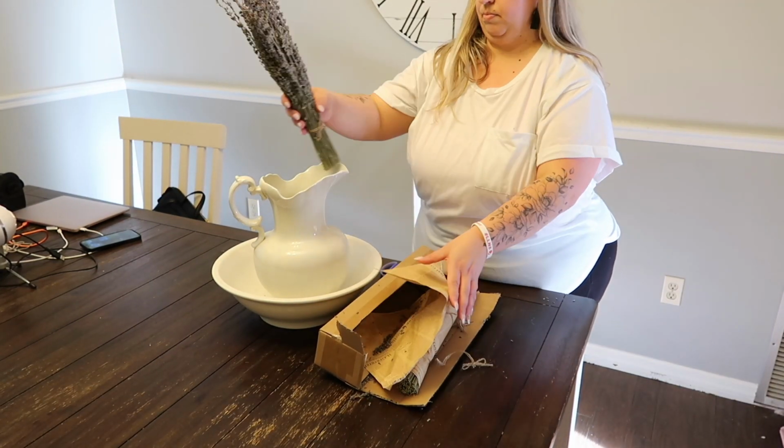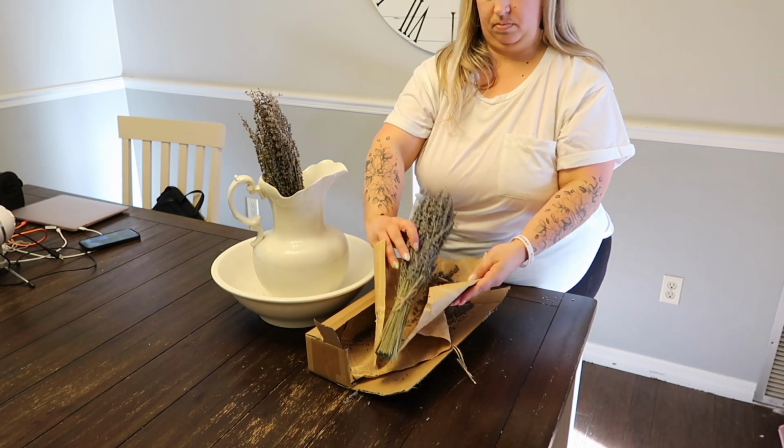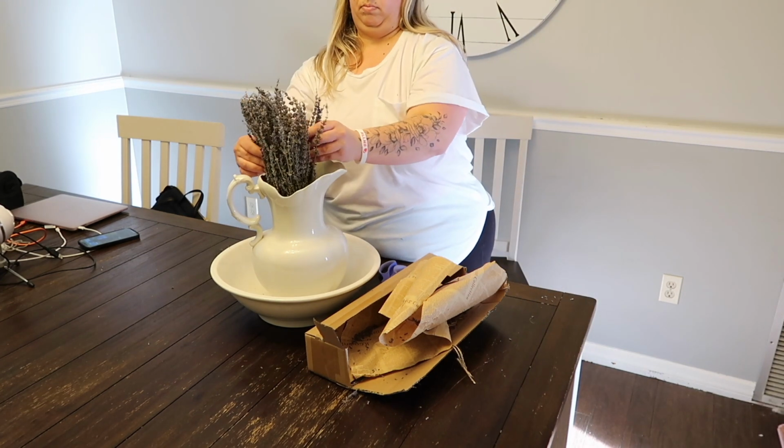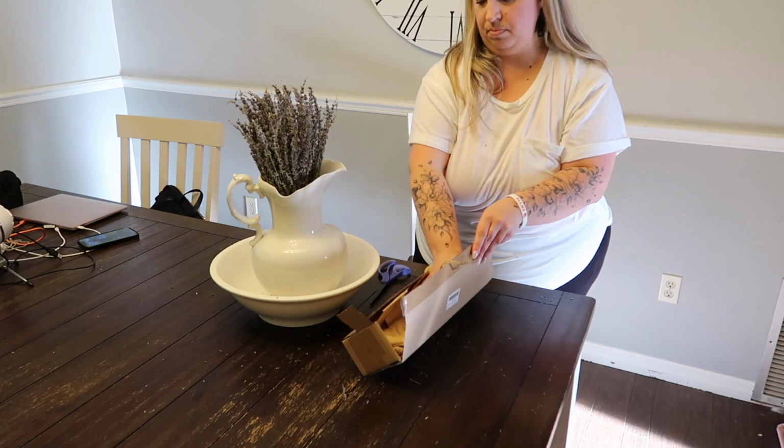So I'm going to open up the lavender and put it in. It smells amazing, by the way. Charlie even came over to smell it. I had to shoo him away though, because I don't think dogs are supposed to eat lavender. So don't worry, I made sure he got out of the way.